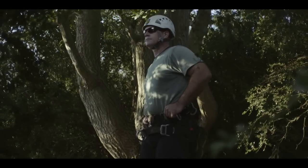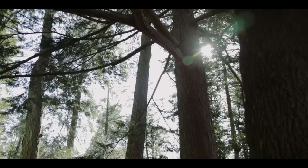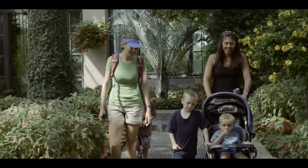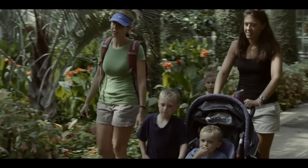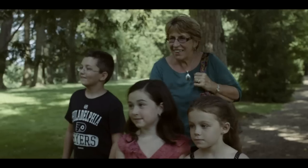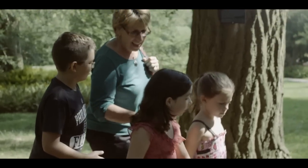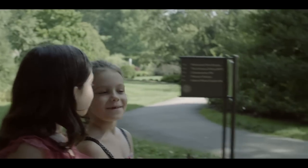I think everybody comes to Longwood maybe for a different reason. Maybe some to learn, or just get away, just meditate, just be quiet for a while. The most important thing that I want people to take away from Longwood is that Longwood Gardens isn't just this garden with this immense history and this sense of place. That Longwood Gardens is their garden.